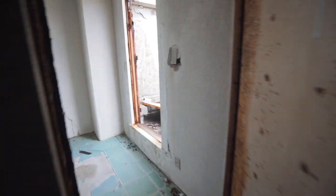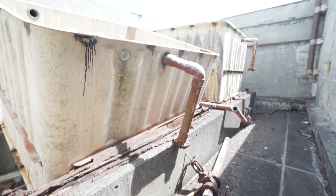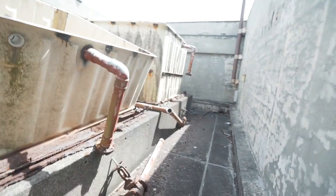Yeah. This is the penthouse. Yeah, this is the penthouse. This is the bathtub for the penthouse. Private pool. That's about it, guys. We're gonna head downstairs now.